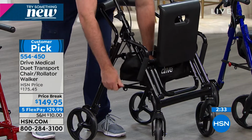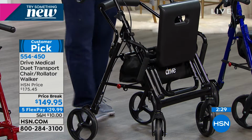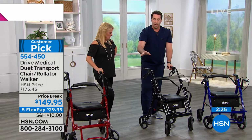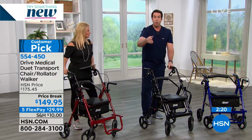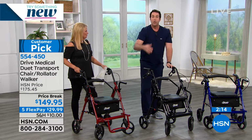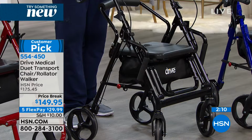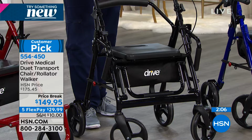So you can see on the lowest position here how collapsible and how compact of a package you're gonna have at only 20 pounds to be able to put that right into the back of your vehicle. I also wanna mention, when you fold your Duet, it's actually gonna lock in a folded position and lock in the open position. So for safety reasons, you don't want that to unlock or fold or unfold when you least expect it, because that's a huge safety concern. You're not gonna have to worry about it with this.